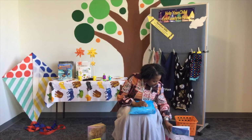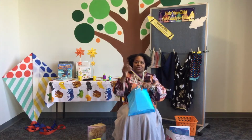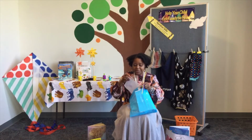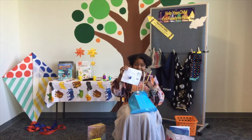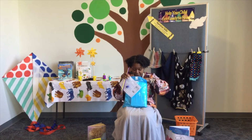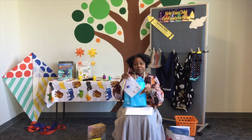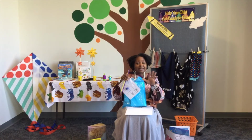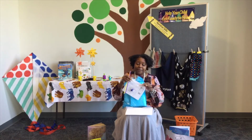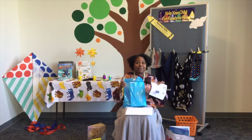Another thing that's in this bag is some straws and some paint and a little eyedropper. Now, we don't want this to get you in trouble at home. So, we gave you some paper, and you are supposed to put your paint on the paper in a safe space that your parent or your special adult says so you can do this. And then use one of the straws and gently blow the paint to make a design.